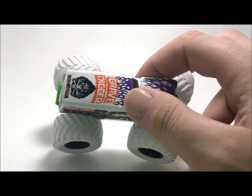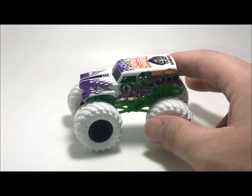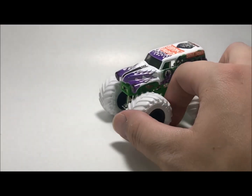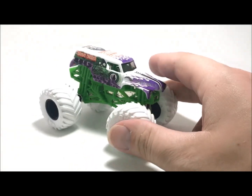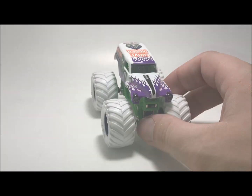I really love the purple flames. That really makes this truck stand out. It's just all around a really, really different take on Gravedigger, but they actually kept it really cool too. So that's going to put it at number 5 on this list.